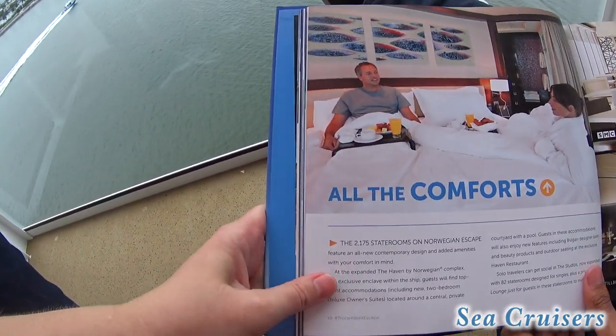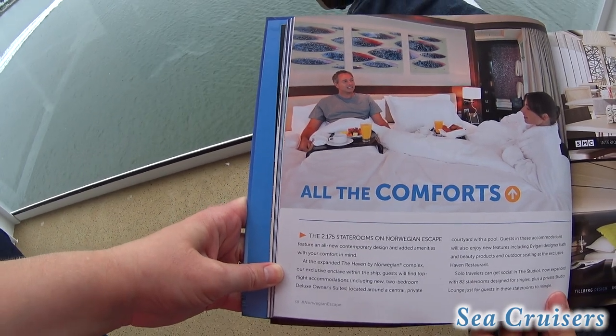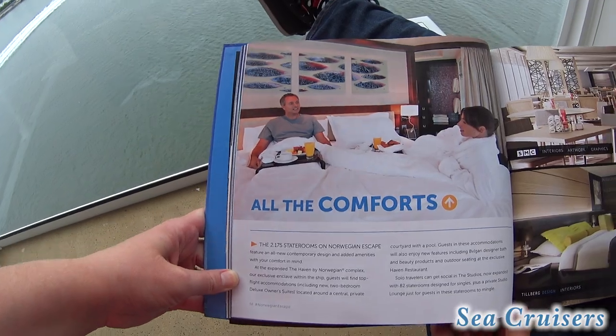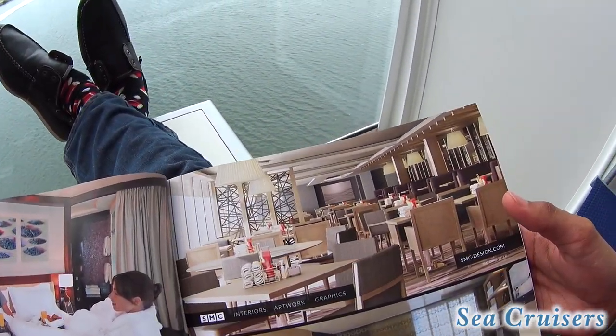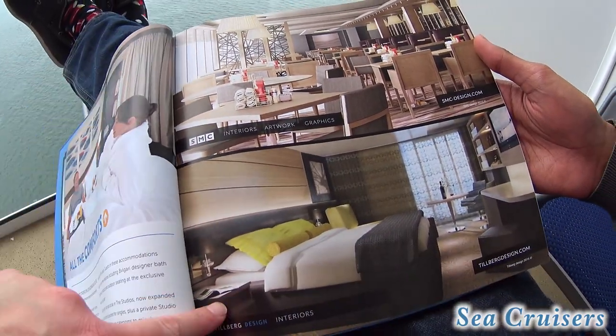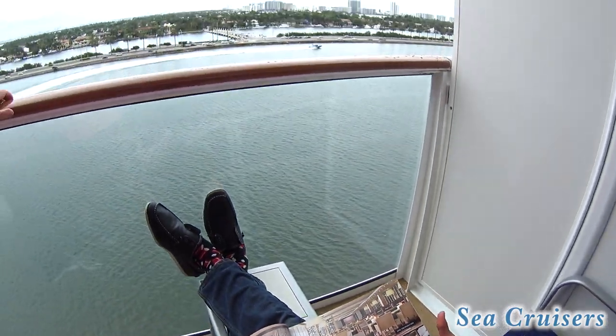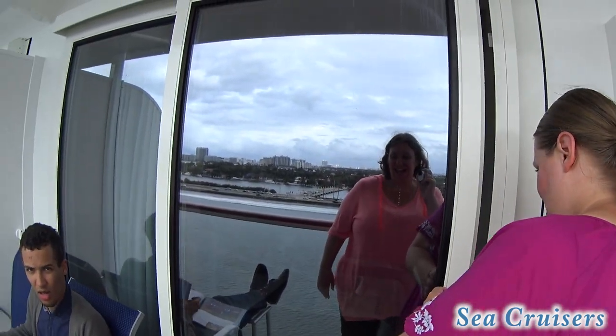Oh, look at that. 2,175 staterooms, huh? All new contemporary design. That's what I feel like, I'm in the Contemporary Resort at Disney World. Tillberg Design Interiors. That's it there? Yep. Okay. Wow. That's very nice. I'm very impressed. Oh, I can't wait to see the rest of the ship. I love the whole thing. I love it. We need to unpack now.